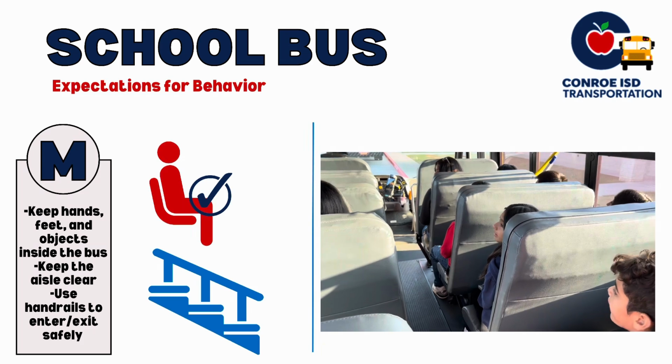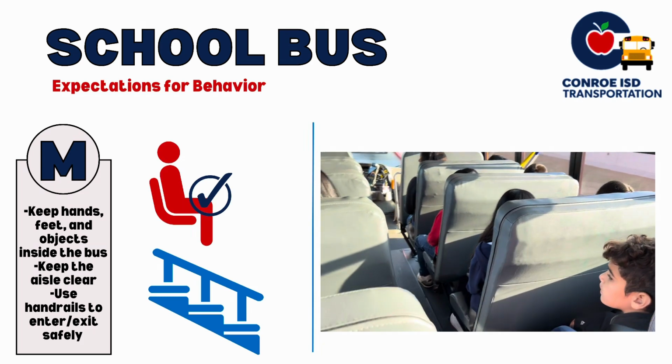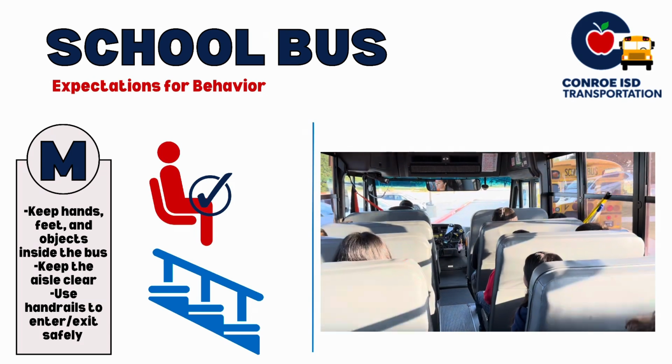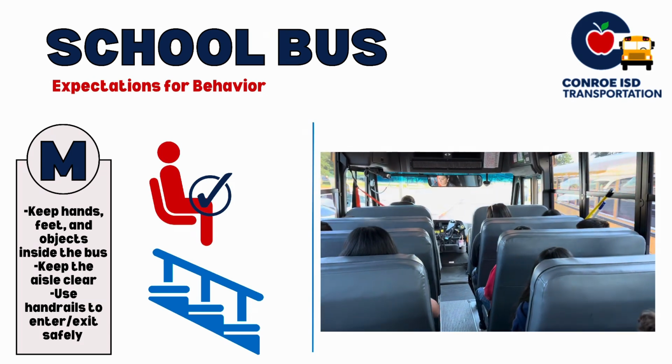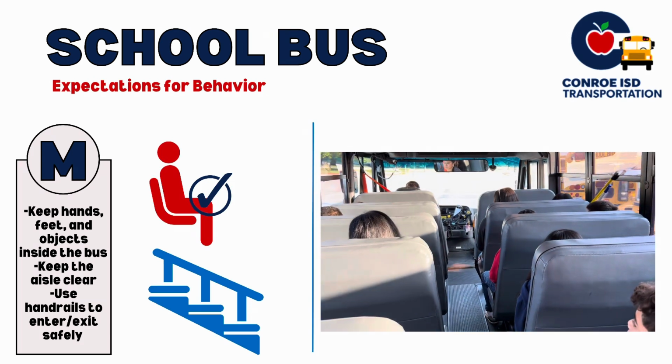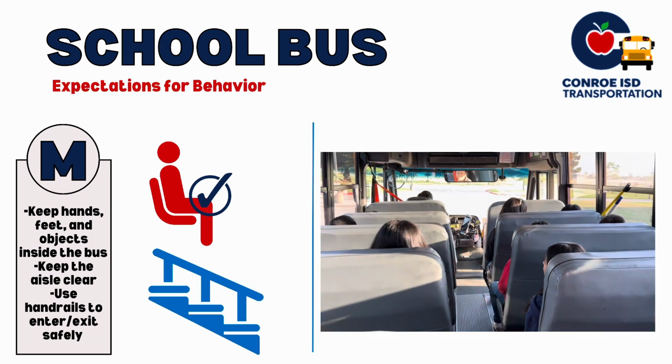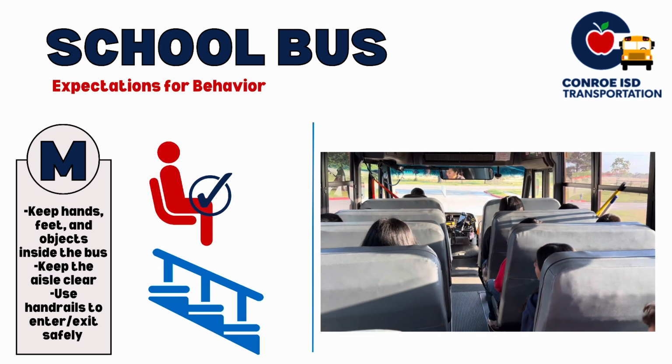Movement. Keep hands, feet, and all items and belongings to yourself. Please never throw objects inside or out of the bus. Some buses have a lot of students. Be mindful of your space and do your best to share your seat fairly by keeping your backpack and other belongings on your lap as you ride.